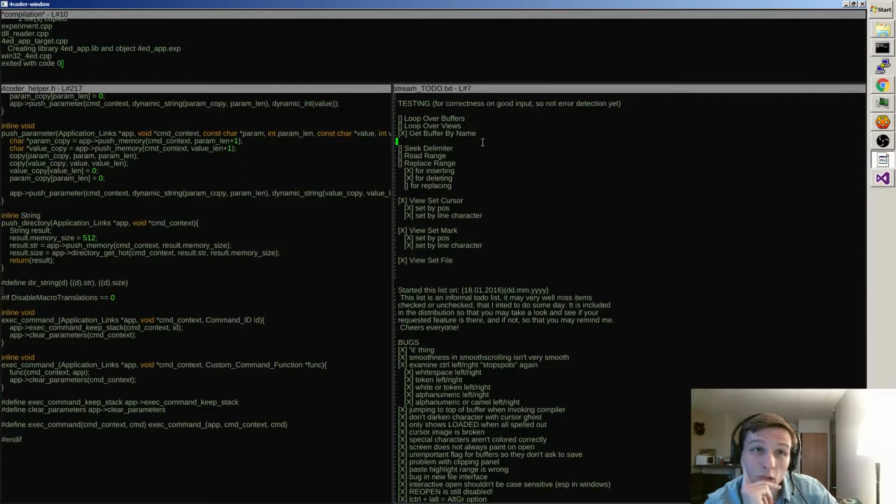What could you do with a loop over all buffers? Well, if you had a bunch of memory, you could look across all buffers and find the smallest one. You could also check their names to see if any of them match the string. Okay, so that'll let us test a bunch of stuff.